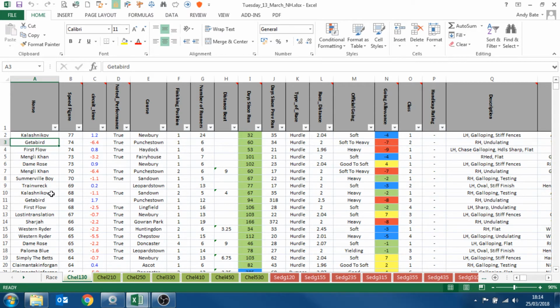He also beat Kalashnikov on that day, as you can see, by 4 lengths, so we gave him a rating of 68. On that basis, I felt as though Somerville Boy, having beaten Kalashnikov under similar conditions, as you can see here, it was heavy, and of course it was heavy at the Cheltenham Festival, he'd have a good chance of upholding the form. And of course he was available back at double the price, even though Kalashnikov had gone on to win subsequently and record a much quicker time. So that was my thought process behind Somerville Boy.